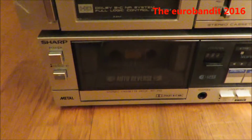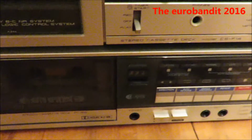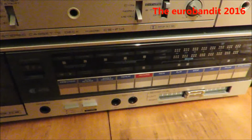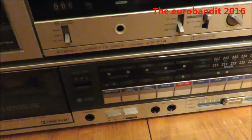And down here is a Sharp, model name RT350. Can't take metal tapes. Nice and basic cassette deck. This is one of the very few cheap and basic cassette decks that actually looks decent. And it appears to be service friendly as well, but man, it looks cheap.